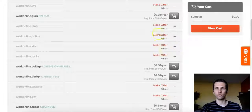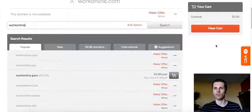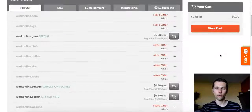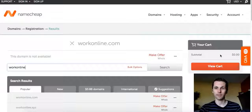So that's just to show you if it's taken, it'll be dimmed out like this, and it'll say make offer, which means that somebody owns it, and you can give them an offer and say, hey, I really, really want that domain name. Can I buy it from you for $200? And they can say yes or no. So it gives you that option. Or you can actually buy domain names and also sell them for more. So there's a little idea for you. Some people make a lot of money doing that.